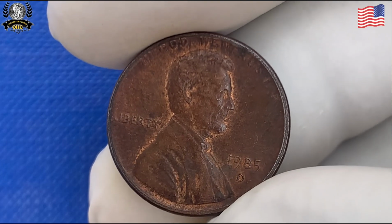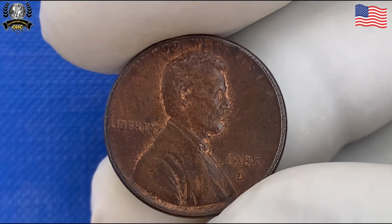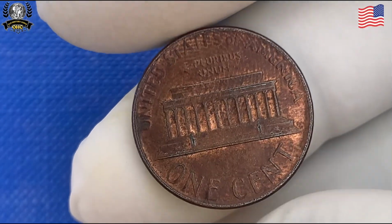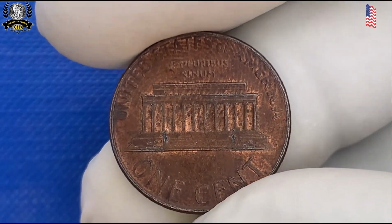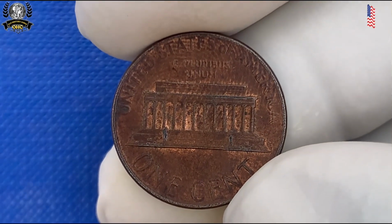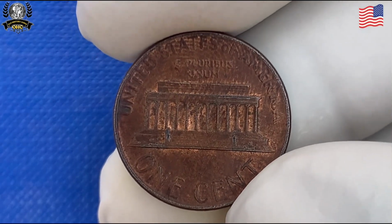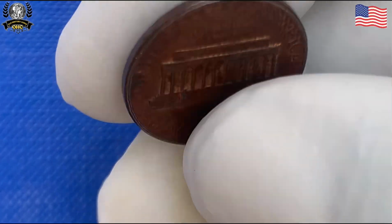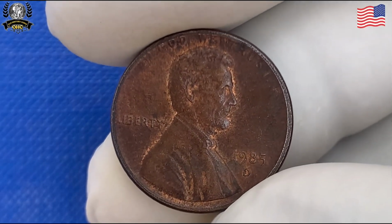To wrap up, the 1985 Lincoln penny is far more than a simple piece of change. It's a symbol of the fascinating world of coin collecting and the incredible value that can be hidden in plain sight. From the historical context of the Lincoln penny to the modern-day hunt for rare errors, the 1985 penny is a testament to the unpredictability and allure of the numismatic world. So, whether you're a seasoned collector or someone just starting to explore the world of coins, remember this. Sometimes, the most unexpected discoveries can turn a simple penny into a small fortune.